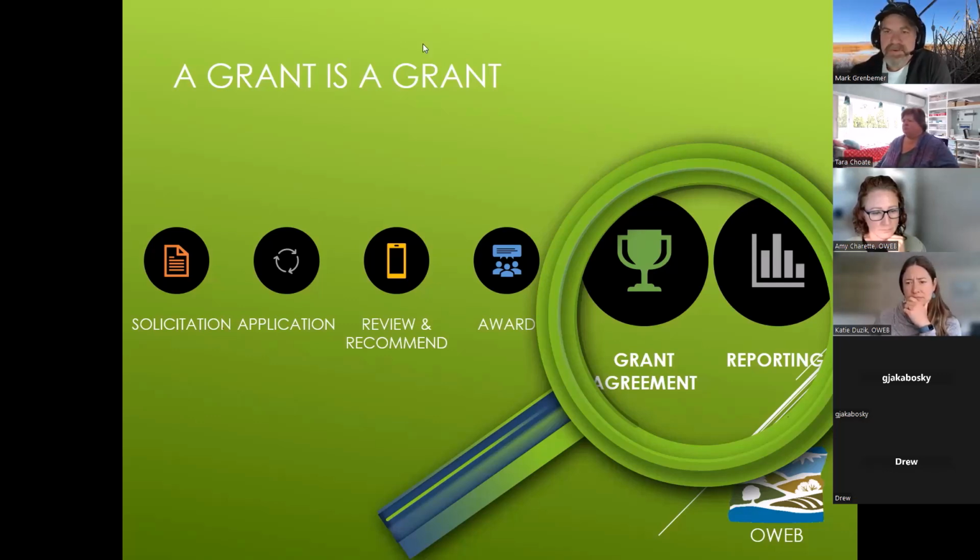One thing I really hope comes clear from this training is that an application and successful grant agreement implementation is a partnership among staff. It's not just the fiscal person, it's not just the project manager, it's the project management folks and the fiscal folks working together. It takes really good communication and understanding of roles. And so I always encourage fiscal folks to drag their project managers to the training and vice versa.